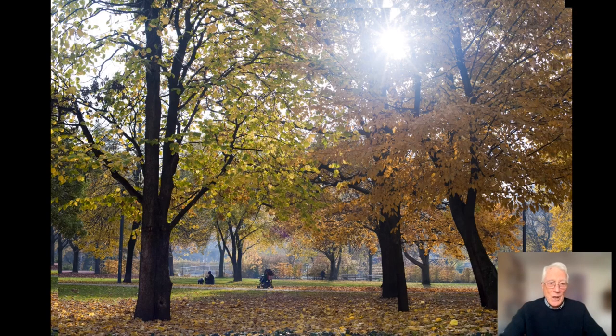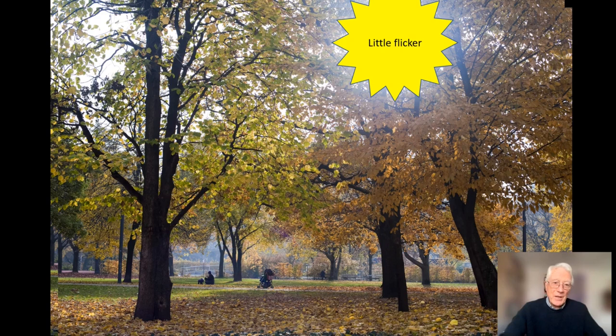In the natural world, there is little flicker. The sun doesn't flicker except when it's reflected from waves or interrupted by the leaves of trees. Otherwise, the only variation is during the day. Very slow.